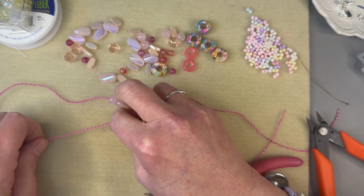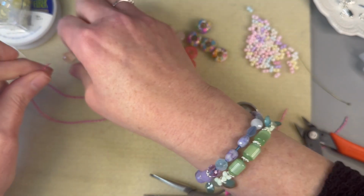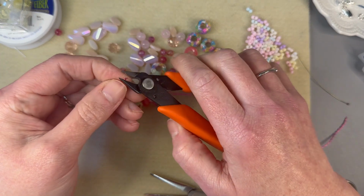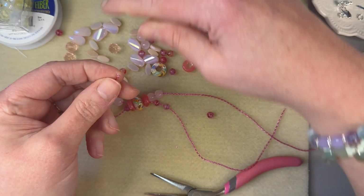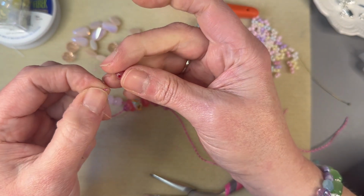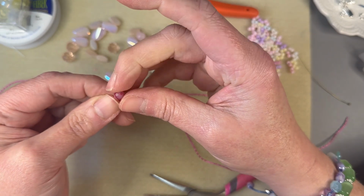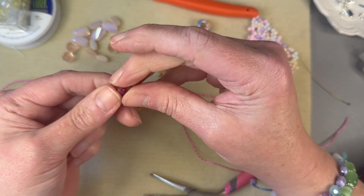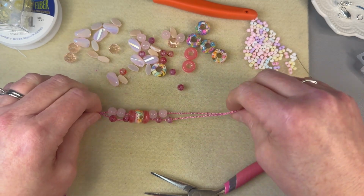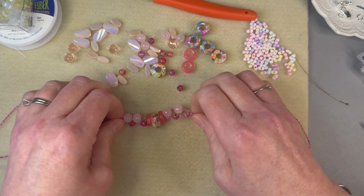Okay, that one I got on there. We need really just one more. I'm gonna get some of these little frayed ends off here. I can just get one more to fit on. Oh, and there it goes. That one's beautiful. Look at that. All right, so we have it the same on both sides. Looks cute.